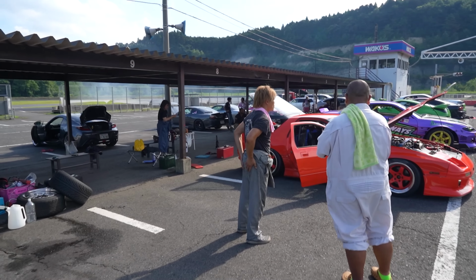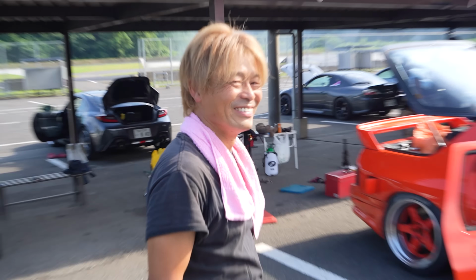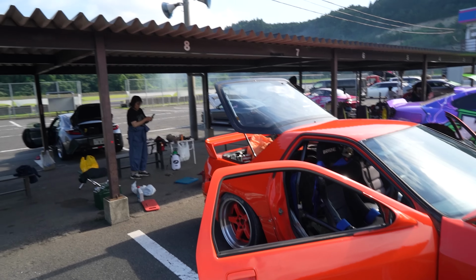We also got ourselves a nice little visitor. It's Mush. Actually, he came to help you kick the car out. Apparently, the rear coilovers blew out. So, you changed the coilovers, right? I'm tired. You're tired?